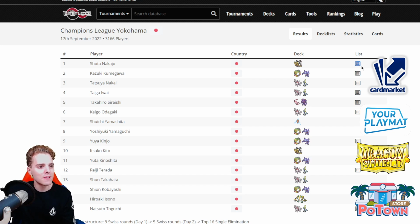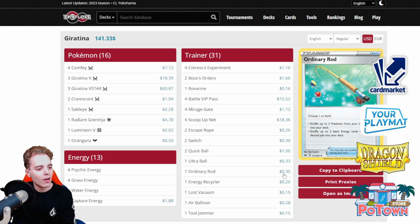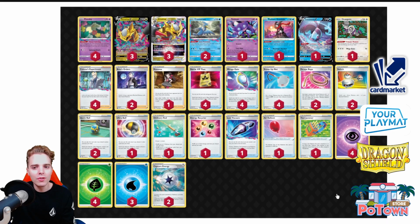So the first place winning list is none other than Giratina. That's right, Giratina VSTAR is actually a card that is seeing a ridiculous amount of play, and for good reason. This is the first place winning list, by the way. So I actually was making a tier list about 1 month ago, and I was placing Giratina in tier 1. A lot of people were questioning that, like, is it even tier 1? Maybe it's tier 1.5. So I don't think it's as good as Palkia, but I was right at the end. This is a tier 1 deck, and for good reason.